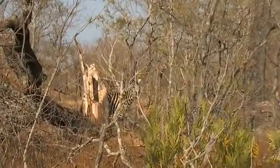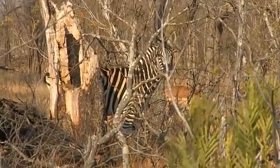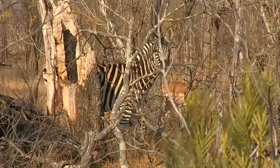I just stopped right here just because they are going to hopefully move across into the open, and I don't want to startle them any more than necessary.